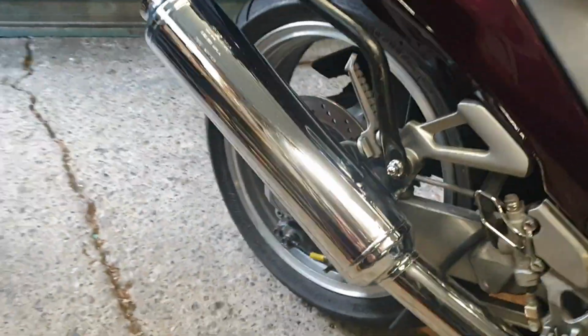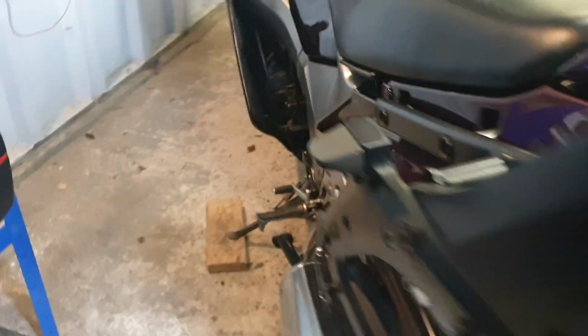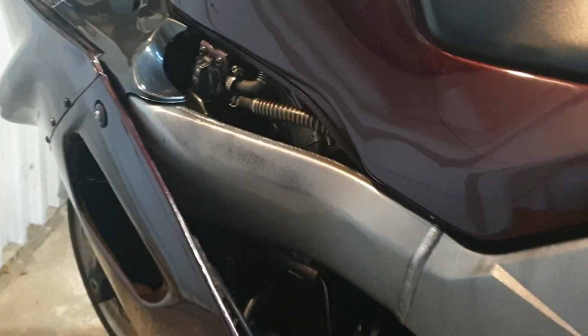So anyway, just general condition. Hopefully I've told you enough about the bike. It's pretty much without blemish. It's obviously an old bike. It's got scratches. It's got a bit of discoloration on the frame there. The seat's in great condition. The tires are good. The exhaust is immaculate, as I pointed out.